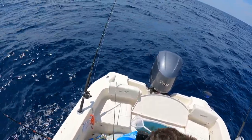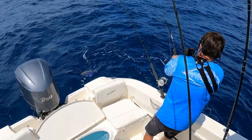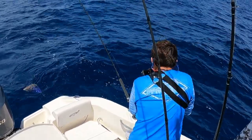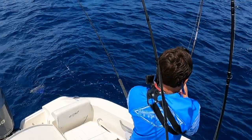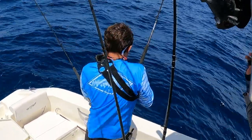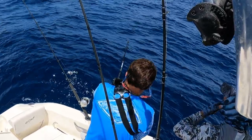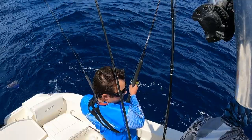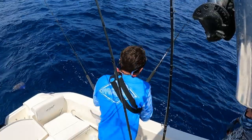Free line! Here, grab the free line. The drag is pretty loose, but... You on Jackie? Yeah? Yeah. Well... I got the net and the gaff right here, so... It hasn't done a lap around the boat yet, so I don't think it's a tuna. It would have been.